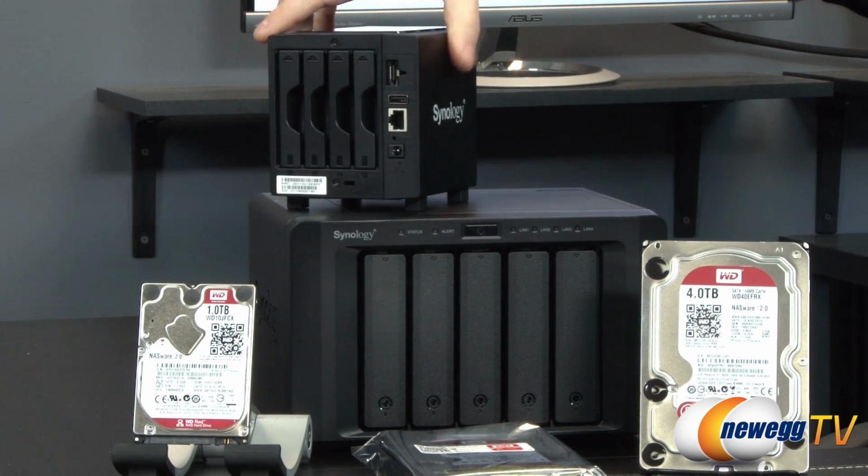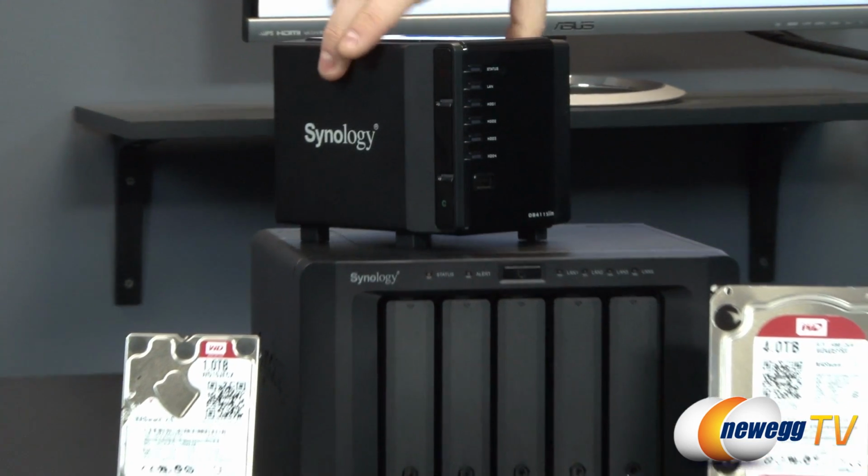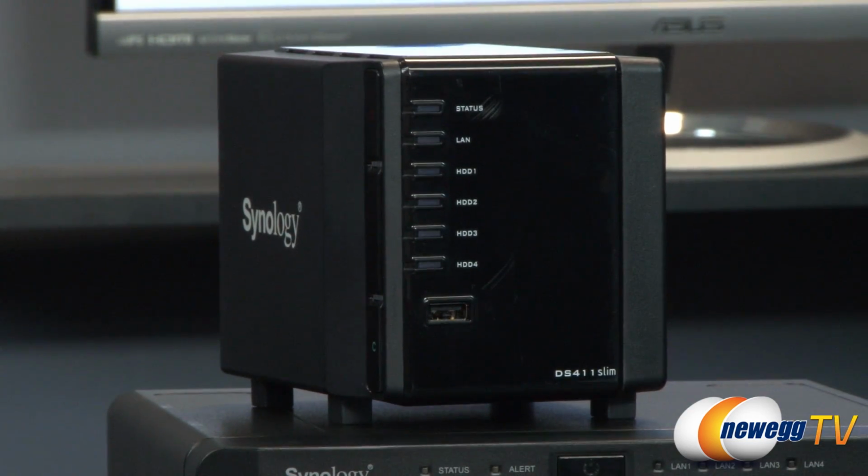So here's another Synology drive. Again, we're going to have another video dedicated to the 2.5-inch drives, but it's hard to skip over this sort of thing. Some excellent NAS boxes from Synology right here.